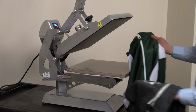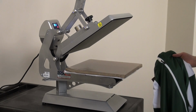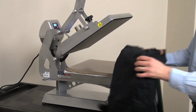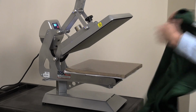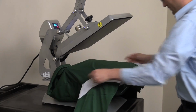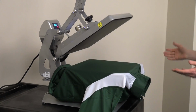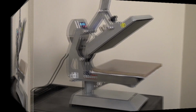In the case of complicated zipper front hooded sweatshirts, track jackets, or even button-up corporate shirts, it's easy to leave all that bulk hanging below the press. Split it and thread it, getting a completely flat area for application.